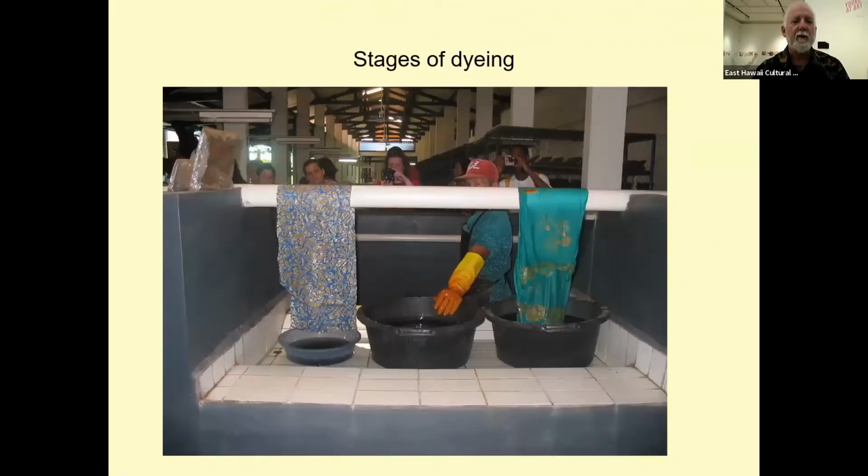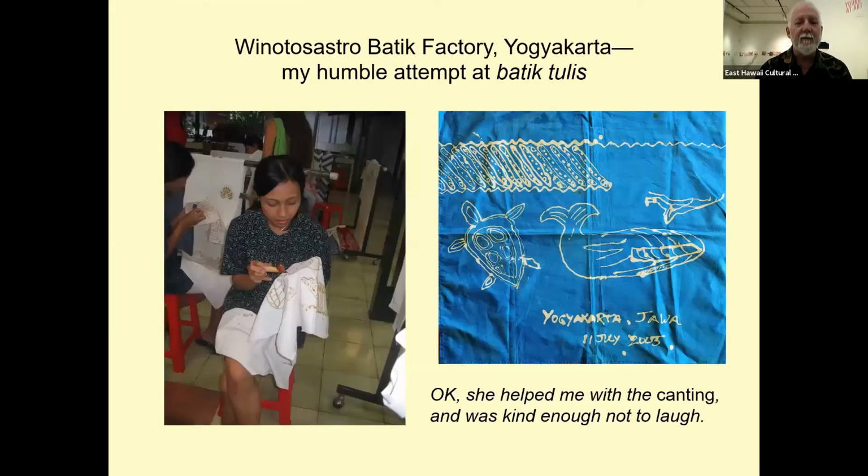And here I'm watching it being done. I'm at the Winotosastro factory in today's Yogyakarta. I was there in 2005, watching them do this thing. Lots and lots of women at work at the same time, lots and lots of men dyeing at the same time, lots and lots of tourists taking it all in and walking off with pieces, of course. And yes, they even let us try.